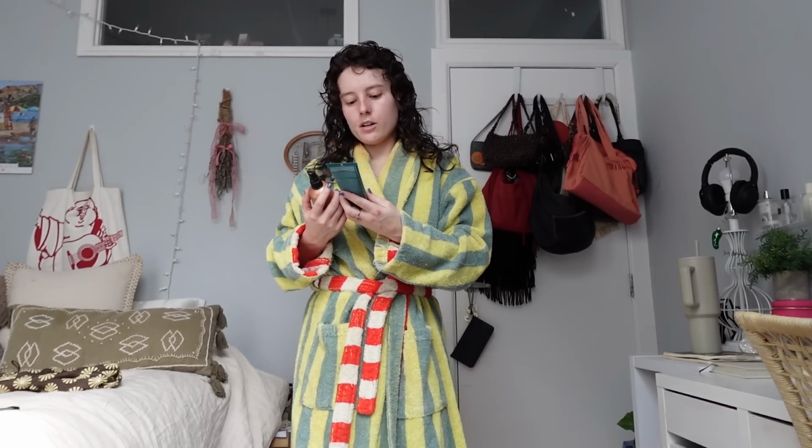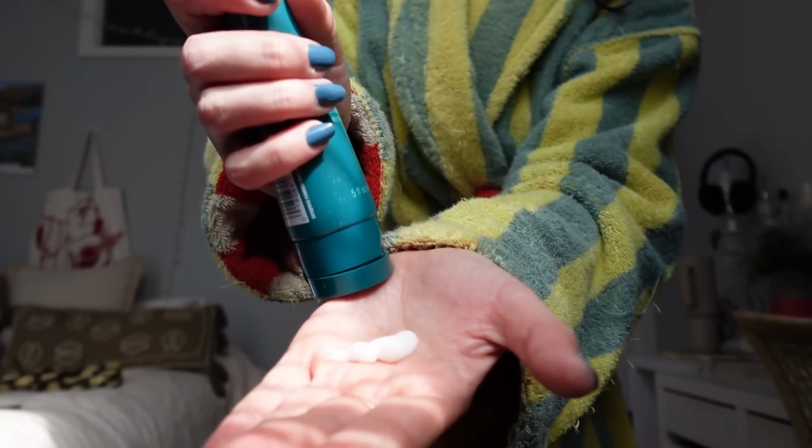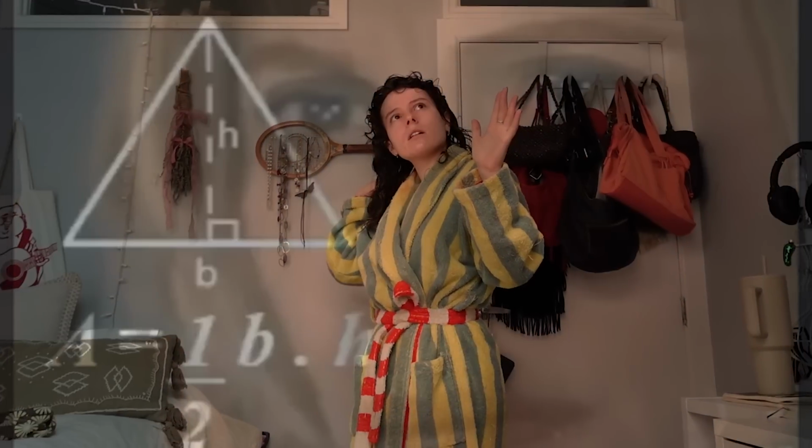As of late, I have been using this Aveda Botanical Repair Styling Cream. My aunt used to own an Aveda salon, so I feel like I'm just grandfathered into believing and trusting all those products. Believing? That's not a word. Believing. Whoa. Believing? Wait a minute.